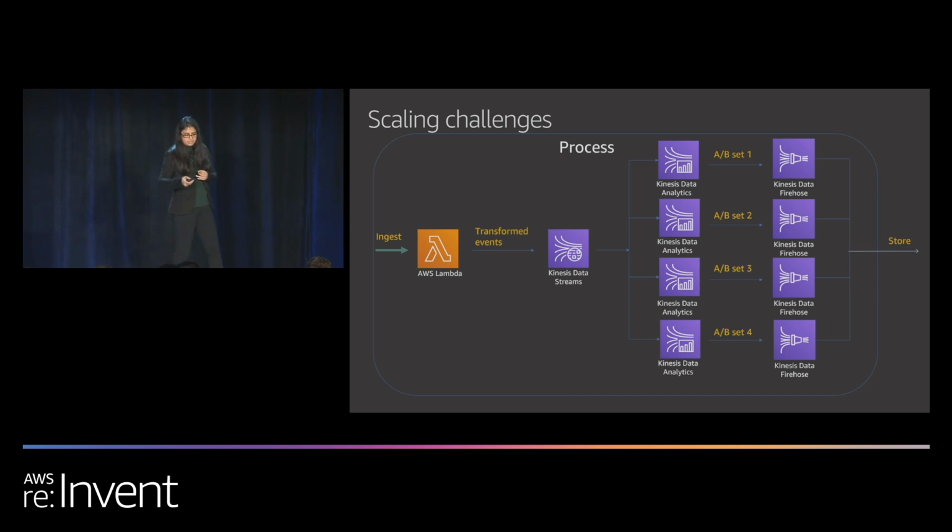But the problem that happened is once we hit the fourth job, the metrics were getting skewed. Even with input parallelism, we were seeing the time behind in millis increase. That was because we were hitting the read limits on the Kinesis data stream. So this is where we started using enhanced fan-out, which allowed us to increase the concurrency.